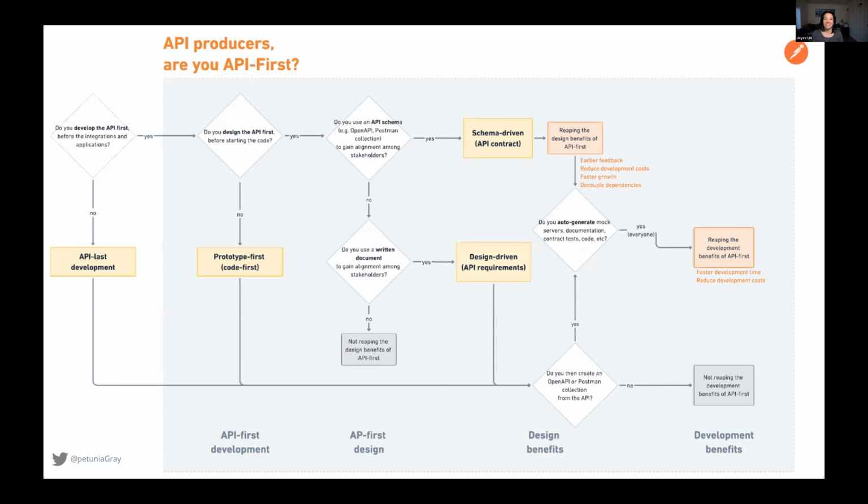You're not reaping the design benefits. However, you can call yourself design-driven. I differentiate between design-driven and schema-driven because they're kind of similar, but with design-driven, you're not getting the full design benefits, and you're one step further away from the development benefits. In design-driven, you need to then create the OpenAPI or Postman collection or whatever you're doing to auto-generate some of those elements, whereas with schema-driven, your agreement is the thing you use to generate those elements. So it's one more step, and it's more effort to keep everything in sync.